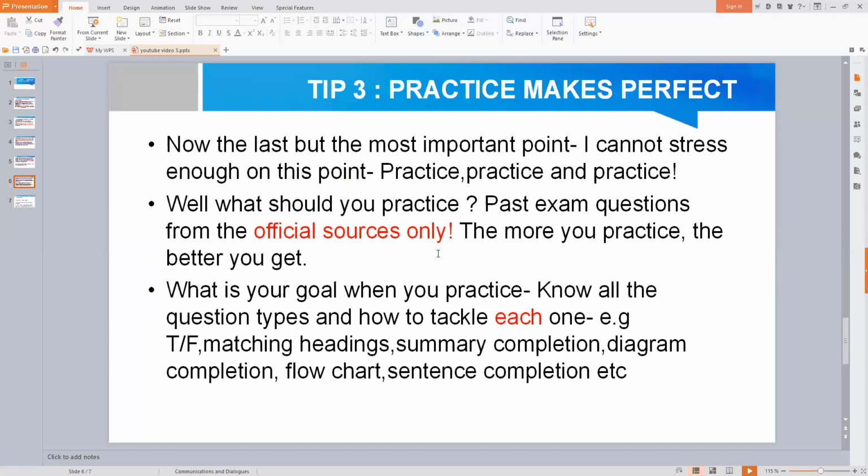Now, the most important tip: practice, practice, practice. I don't know how to stress it enough. Because you know the proverb, practice makes perfect? I think it really fits for the IELTS exam, especially for the reading part. It is applicable to the other parts as well, of course. But yes, practice, practice, practice.